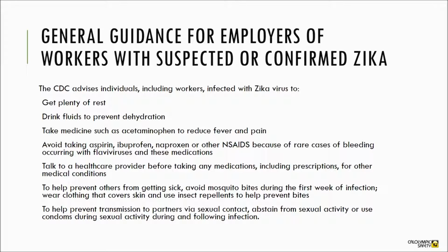To help prevent others from getting sick, avoid mosquito bites during the first week of infection, wear clothing that covers skin and use insect repellents to help prevent bites. To help prevent transmission to partners via sexual contact, abstain from sexual activity or use condoms during sexual activity during and following infection.